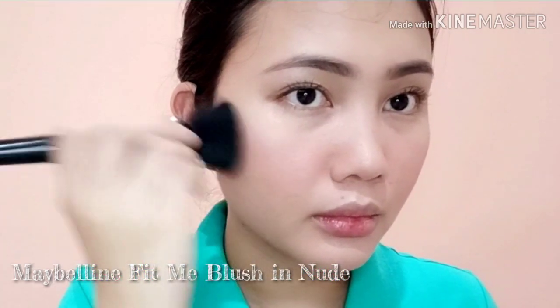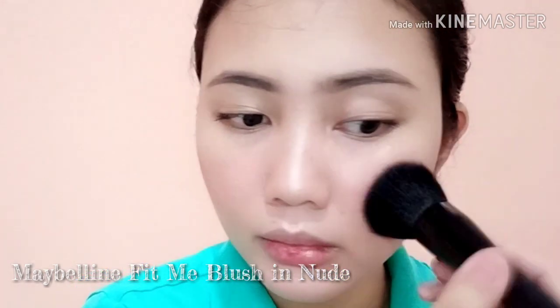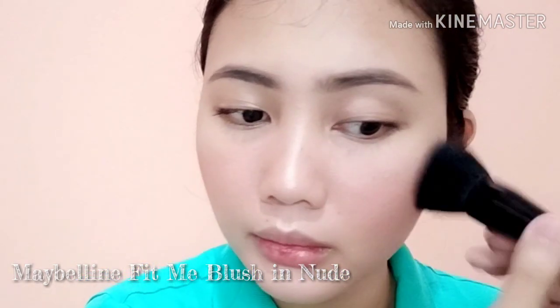Dito parang naisipan ko na parang gusto kong merong konting glow yung cheeks ko, and I'll be using the Maybelline Fit Me Blush in the shade Nude.